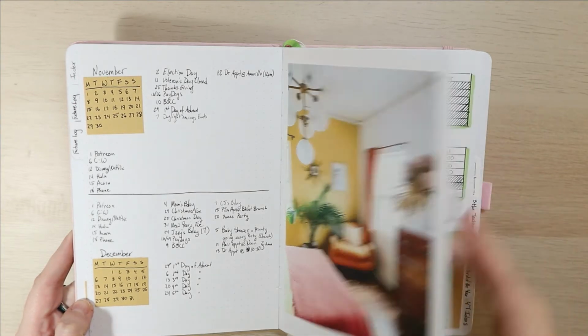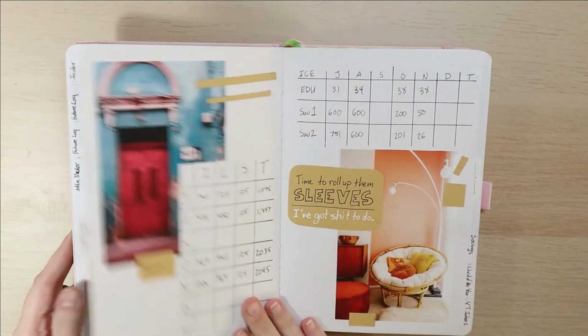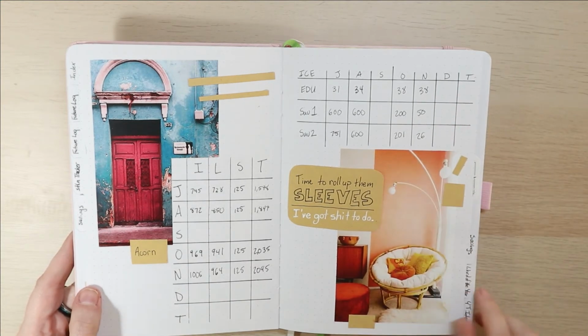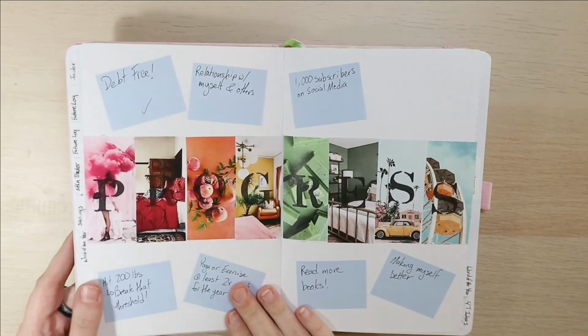I only did the last 6 months for the future log, and then here is my student loan tracker all filled out. It is done. On top of that, here's my savings and bills tracker. As you can see, it's not completely filled out because I haven't filled it out at the end of December. I have to wait till next week.